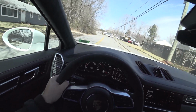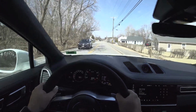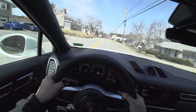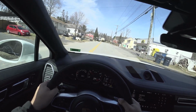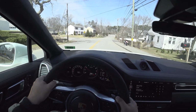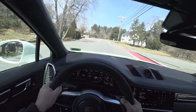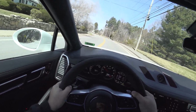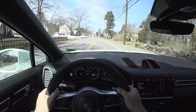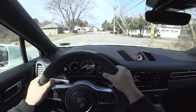Now, I've driven the Macan GTS and now the Cayenne GTS today. They're good cars. Definitely good cars. There we go. It's amazing just how comfortable these cars are, but how amazing they are to drive.